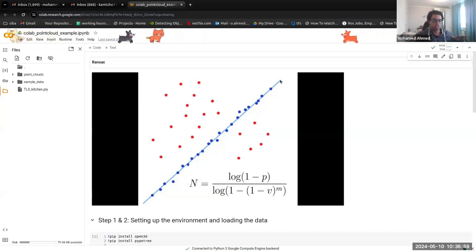So the RANSAC algorithm will generate a lot of random planes, and the plane that has the most points below the threshold will be the plane chosen by RANSAC.